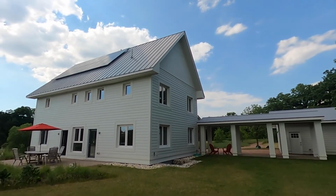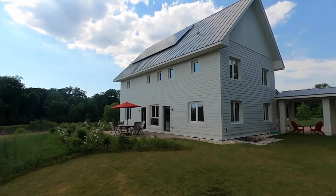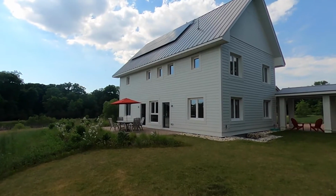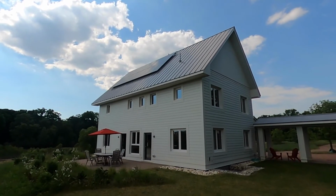which is mowed by an electric mower. Who wants to hear their neighbor mowing with gas mowers anymore? You'll never hear that in Wildwood because the maintenance of the landscape is taken care of for you and is done all electric, so you don't hear those roaring engines. And then up on the roof, this is what gives us the net zero capability, is the solar PV array. That's a 6 kilowatt array.